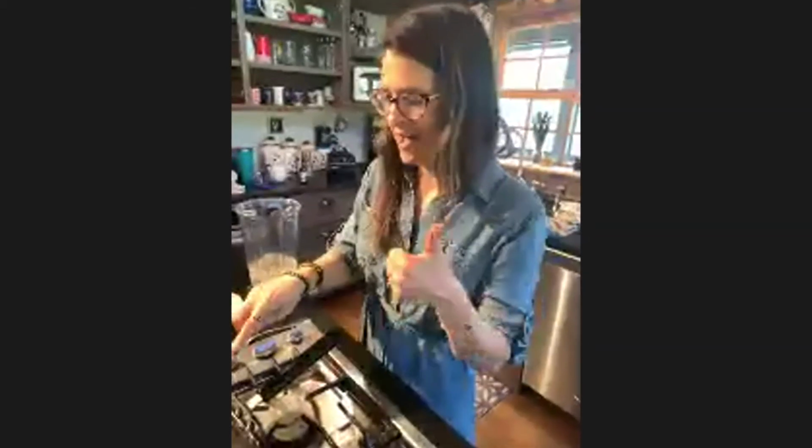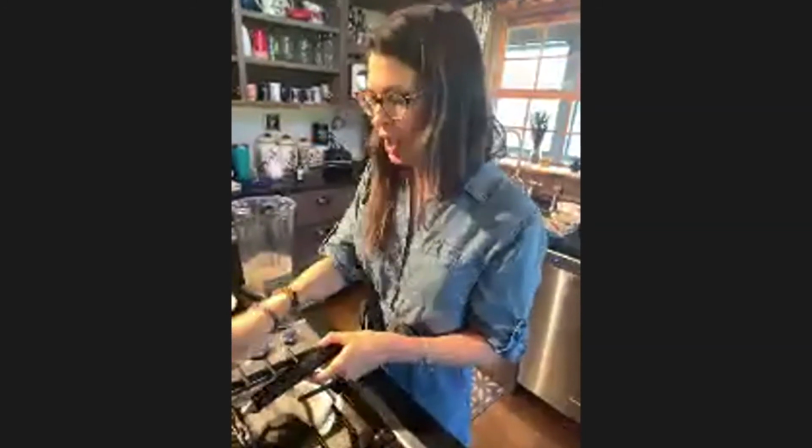I love that. Great. Okay, so I'm heating up a skillet. You're definitely going to need butter or coconut oil, or if you have a cooking spray that only has one ingredient in it and no chemicals or propellants, that's the danger with some of those sprays. I'm just going to use good old-fashioned organic butter.